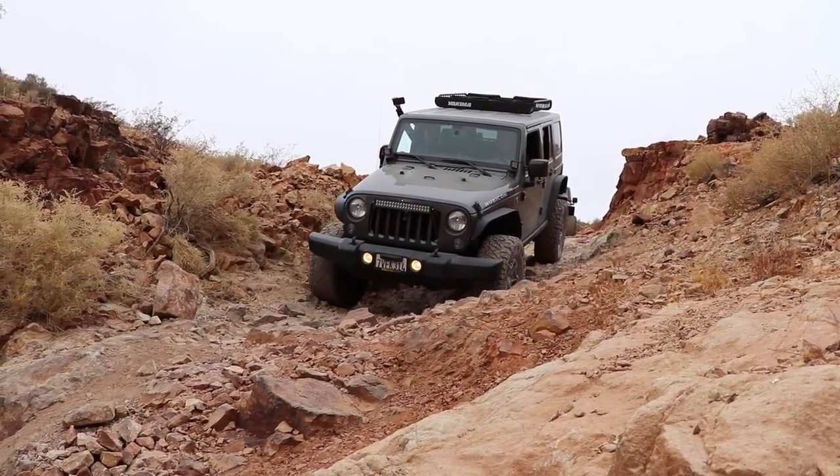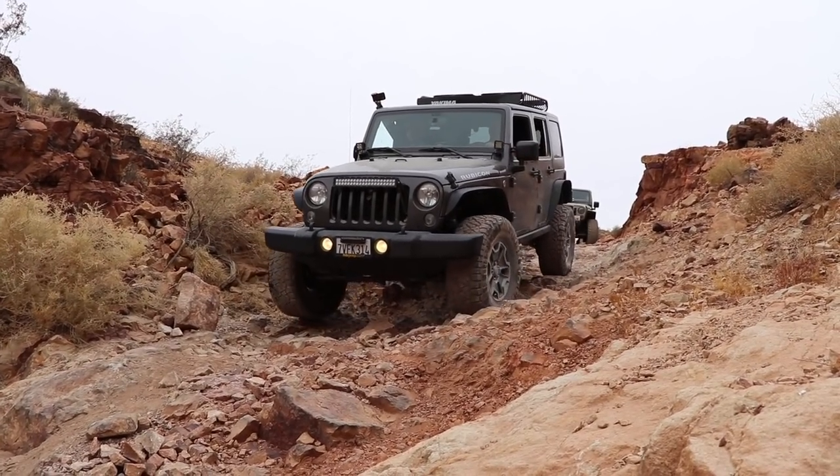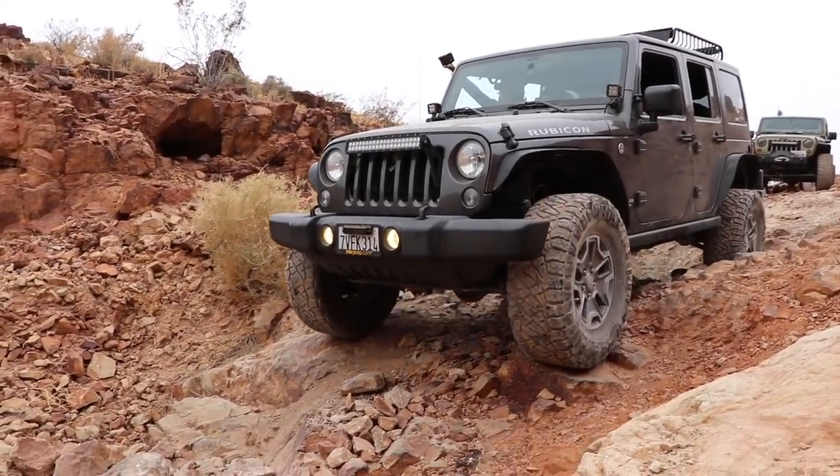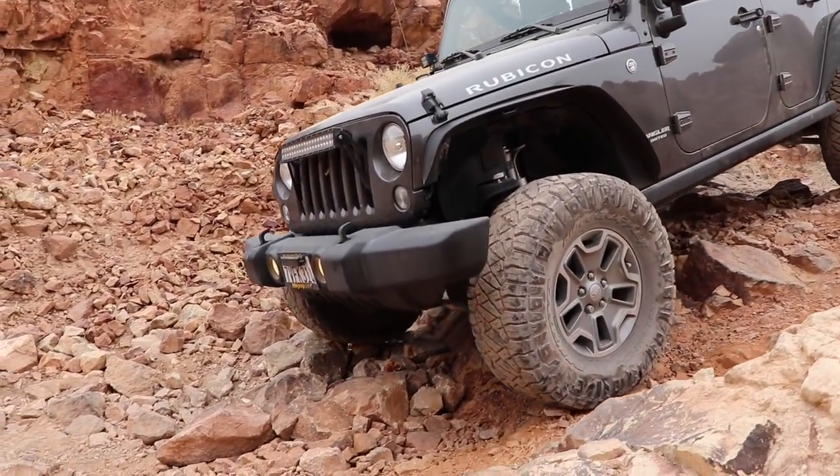After we completed the climb up the Odessa Trail, it was time to begin our descent down the Doran Trail, which has just as many challenging obstacles.